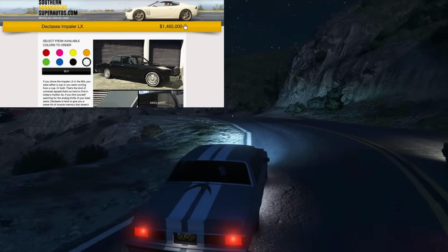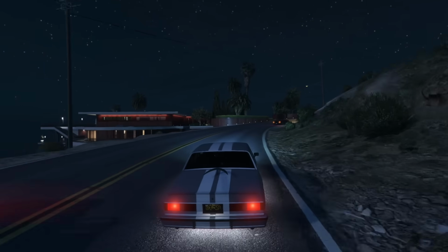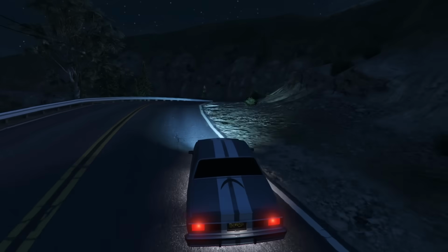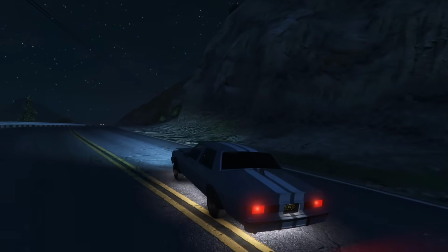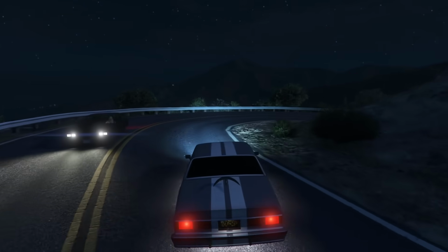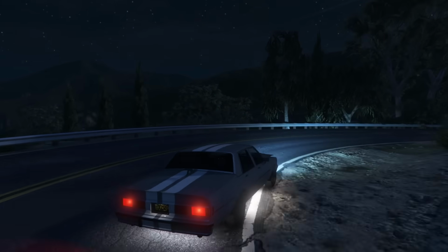Moving on to number 11, we have the Declassy Impaler LX coming in at $1,465,000. Now, I know that the guys that love the Impaler LX and the Impala or whatever you've been telling me about in my comments and roasting me about, I know you guys love this thing. At the end of the day, it's overpriced and it looks like quite a few other cars in Grand Theft Auto Online. Overall, I feel like this one just could have been avoided to be added. I would have rather had an Aventador, a G-Wagon, a Dodge Durango Hellcat, a Dodge Trackhawk. The list is pretty much infinite of the vehicles I would have rather had.